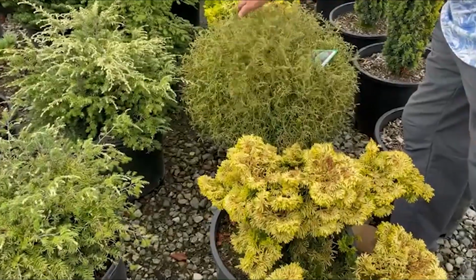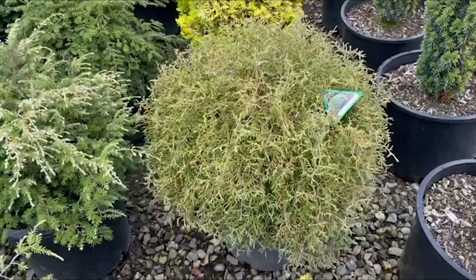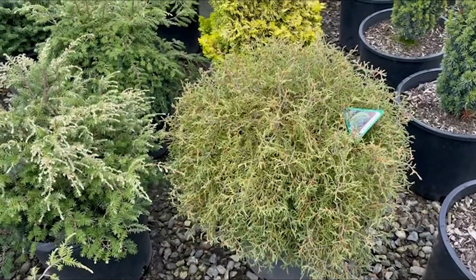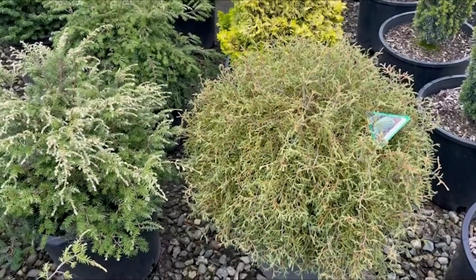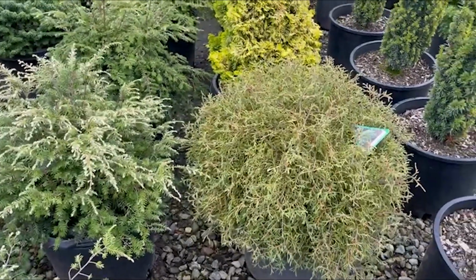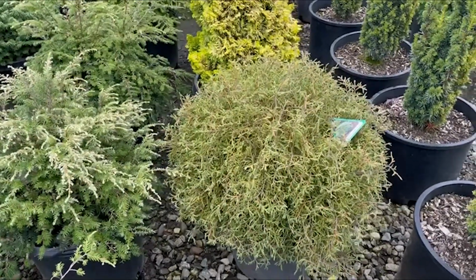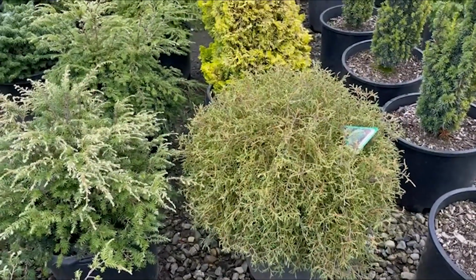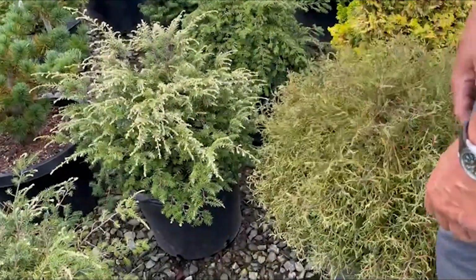Mr. Bowling Ball. This one you can shear up very nicely. It makes a nice ground cover. Turns a bronze tone in the wintertime, and has a really nice green tone throughout the summer. And you can keep these a foot and a half or so tall. They won't go tall anyway, but it's just a way of keeping it very, very neat looking.